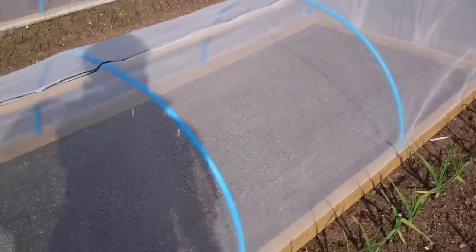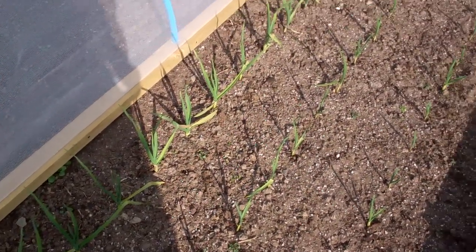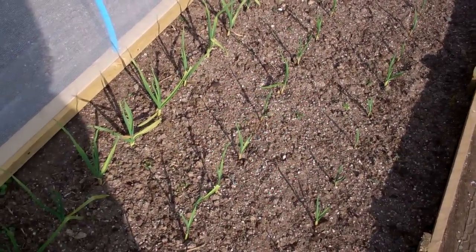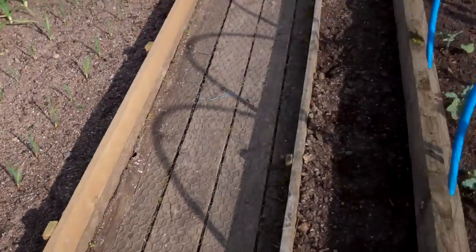Same again there, another row of lettuce and beetroot and spring onions and carrots under there. This other windbreak, just to keep the wind off really, stop everything blowing away. That's the garlic I planted in about the end of March. That's coming along now. It was really slow to start popping through, but at least it's through now.